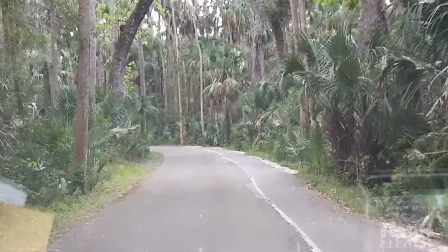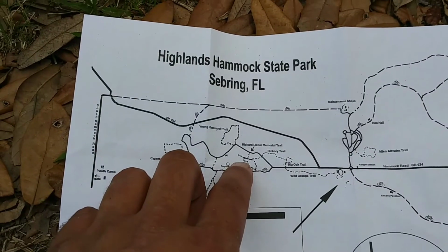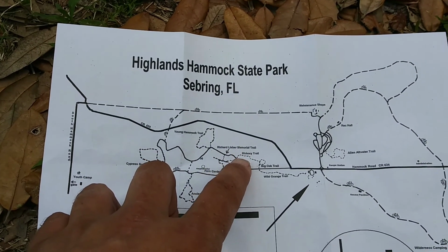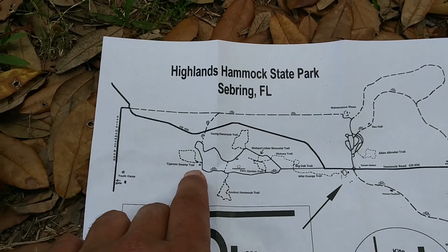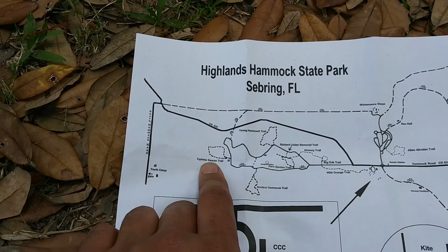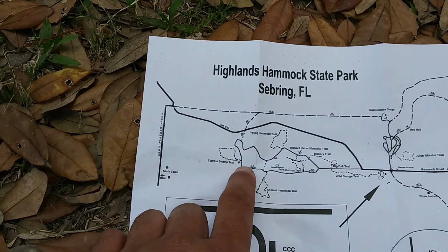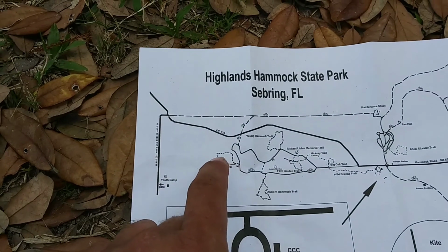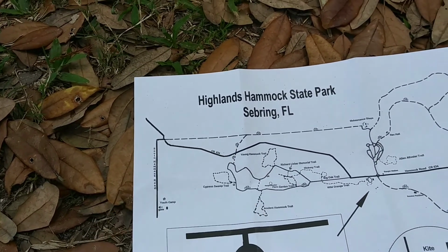I came out here last year and I ended up going on this little boardwalk trail that fed into the Richard Lieber Memorial Trail. And I wasn't able to go on the big, elaborate boardwalk trail that this park is famous for, the Cypress Swamp Trail, because the boardwalk was completely blown out due to a flooding and hurricane that had come through just a few months prior.